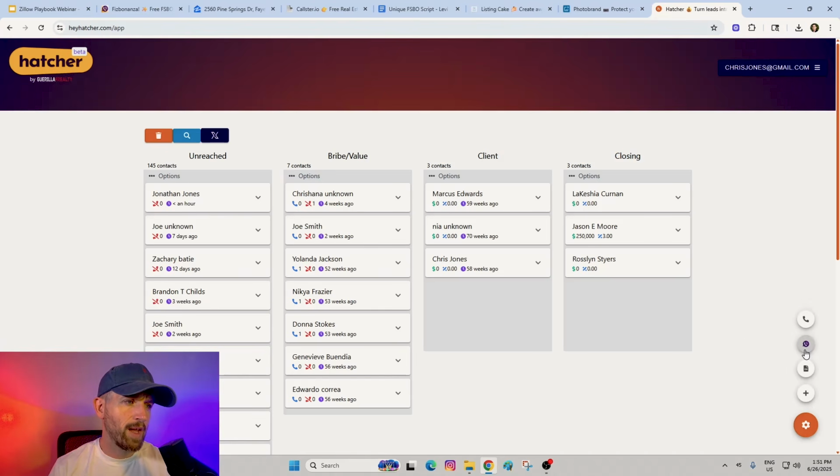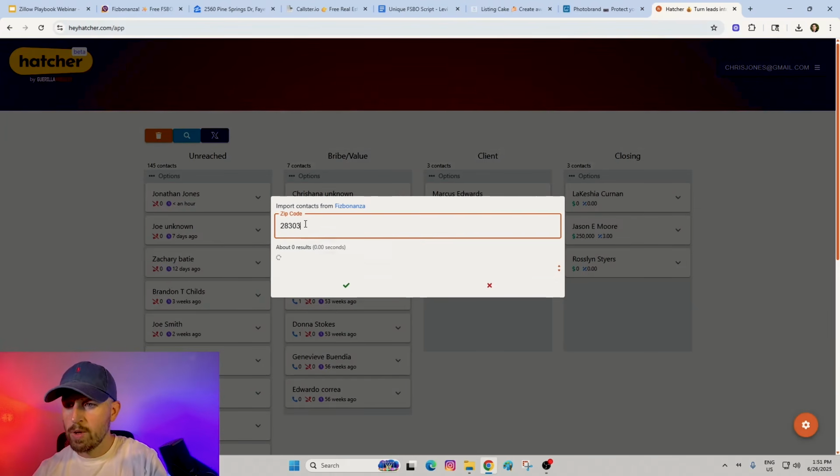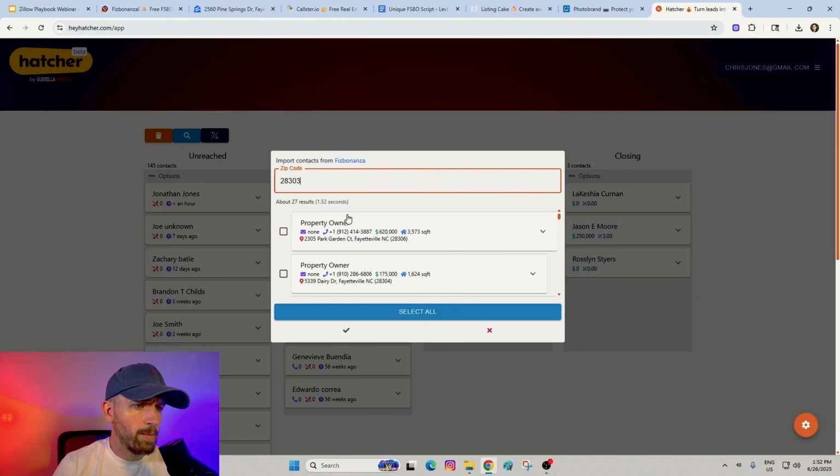So the first thing I want to bring your attention to is that there is an automatic integration between Hatcher and FizBonanza. So if you don't want to export the CSV from FizBonanza and then import it, which you could do with Hatcher as well, there's a direct API integration where, right here from Hatcher, you can type in your zip code and it'll pull up all of the FSBO listings in that zip code.